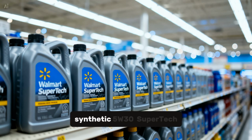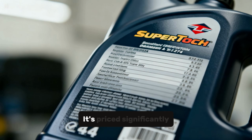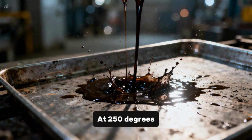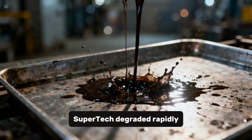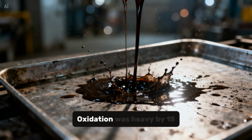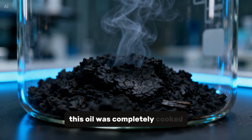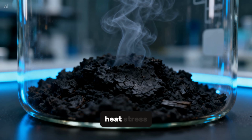Walmart SuperTech Full Synthetic 5W30. SuperTech is a budget synthetic manufactured by Warren Distribution for Walmart. It's priced significantly lower than name brands. SuperTech uses Group 3 base stocks and meets API specifications, but it's formulated for cost. At 250 degrees, SuperTech degraded rapidly. Viscosity loss was severe within 10 to 12 minutes. Oxidation was heavy by 15 minutes. The oil turned dark brown and smelled burnt. By 30 minutes, this oil was completely cooked and inadequate for extreme heat stress.